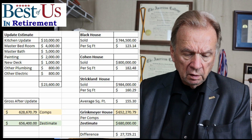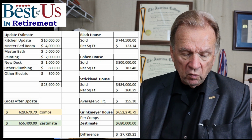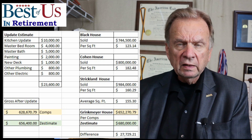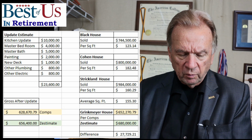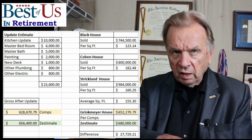And you can see here, I estimated that the kitchen upgrade is going to be about $10,000, the master bedroom about $4,000, the master bath about $5,000. Just general painting in not only those rooms, but other rooms, another $2,000. We need to recover the deck.